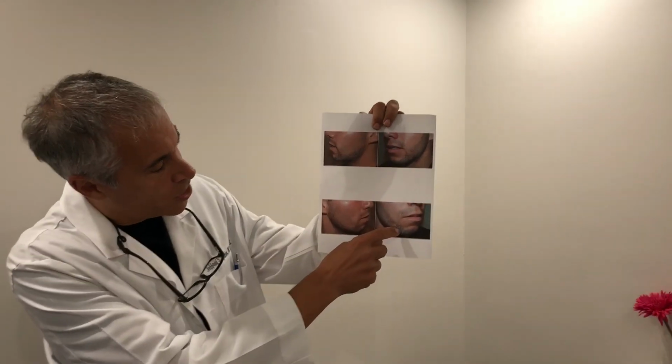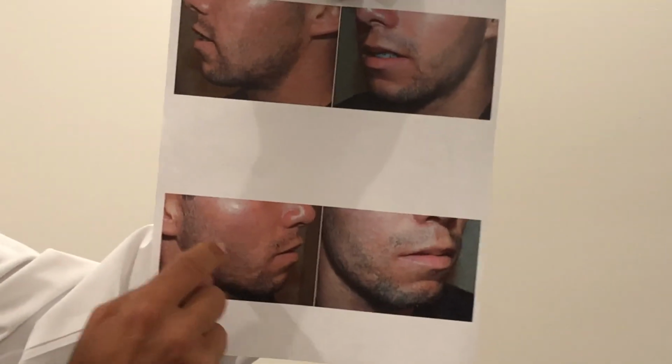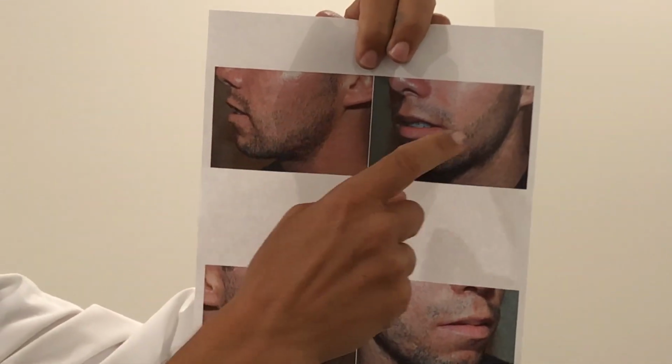Dr. Epstein with a patient a year and a half or so after 1,900 grafts to the beard. He had two main reasons for getting this done. One is he had some scarring. You can see that, Jackie, if you come in, he had some scarring throughout the area. But the other thing is he had a lack of density, so he was looking for better density.